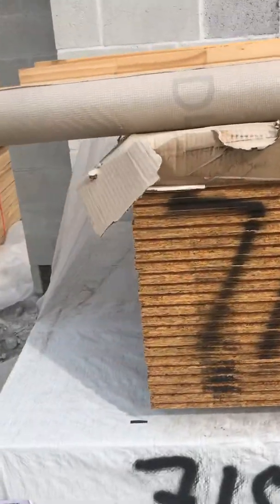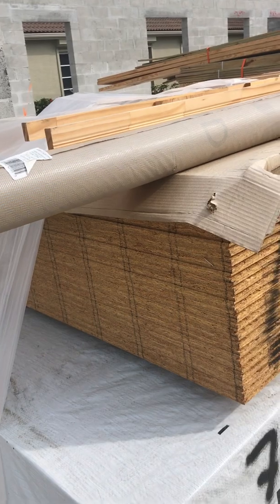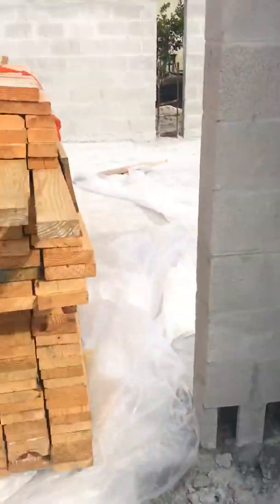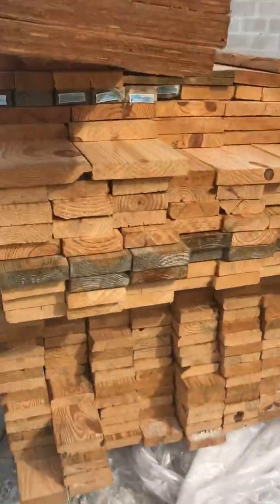I imagine that's decking, and that looks like floor decking. If that's floor decking, I mean, you got wood or tile going on top of that, that's not a good situation. Because all the plastic's blown off. So I imagine that's floor decking to go between the first and second floor.